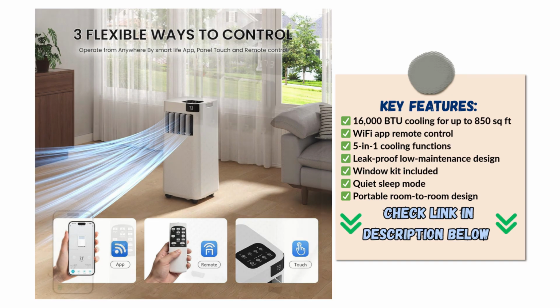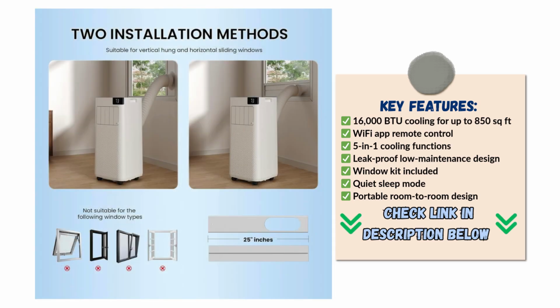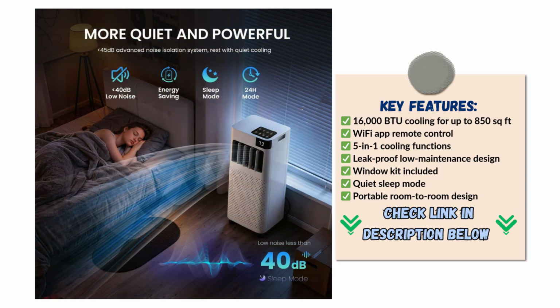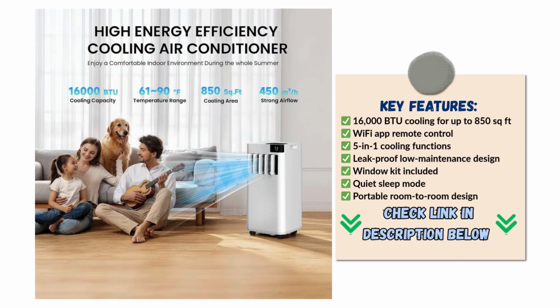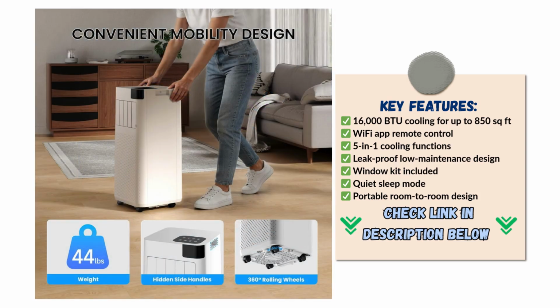However, if you're expecting whisper-quiet performance or the same efficiency as a dedicated mini-split system, you'll probably be disappointed because that's just the reality of portable AC technology in general. Overall, the Augsmile A016GG feels like a solid modern portable air conditioner that focuses on convenience, strong cooling performance, and smart features. And for the right setup, it can absolutely make summer a lot more comfortable.